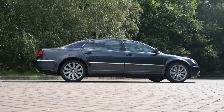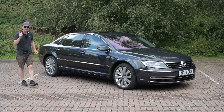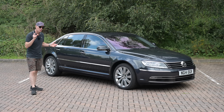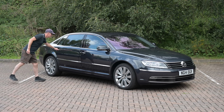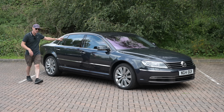Now, one thing you might have noticed already is how long this car is. In standard form, you'll cross a time zone walking from the back to the front. That's 5 meters and 5 millimeters long. This though is a long wheelbase. That's an extra little bit more, 5.1 meters long, as if you needed even more space to get in. You could host a conference in the back of here with many delegates. There's lots of fun stuff in there to talk about.